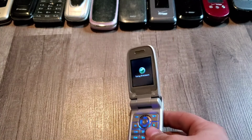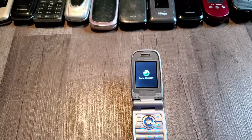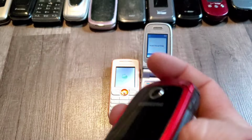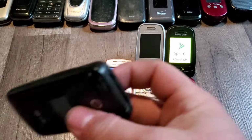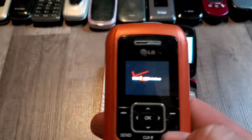There we go. Here's another Sony Ericsson. This one has the same battery. It is a W200A, and it works just fine. Here's one out of many Samsung M300s. This is a LG 420. It doesn't have a battery, but does work. Here's a LG NV, technically the first one, but it's a little rough. It's got a chip missing out of there, but does still work just fine.